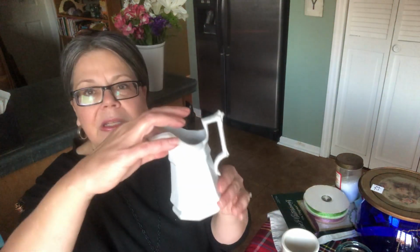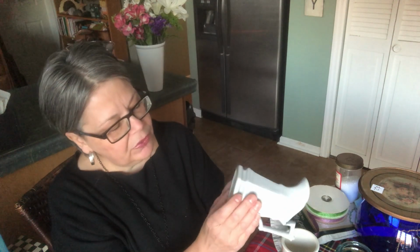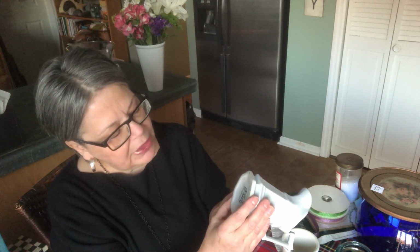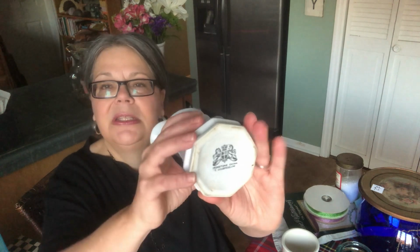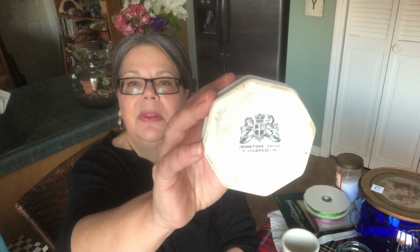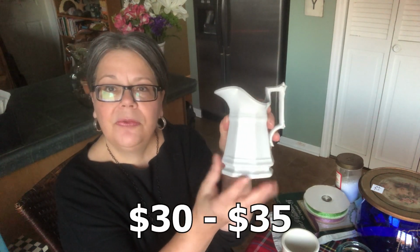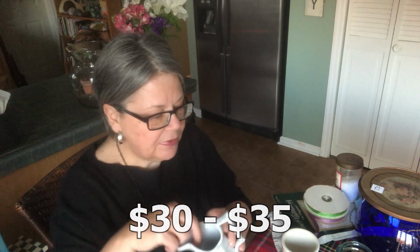And then here's the third piece, really, really nice, with a blue tinge that you come to expect from English ironstone. This piece is marked T. Goodfellow. That's a new maker for me. See that on the bottom with the lion and the unicorn mark. And again, it was $2.99 and should sell for $30 to $35.